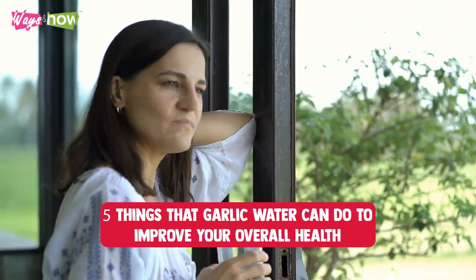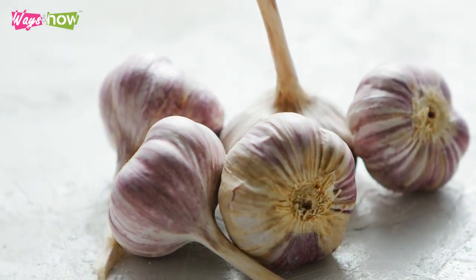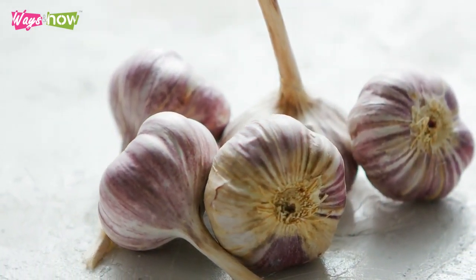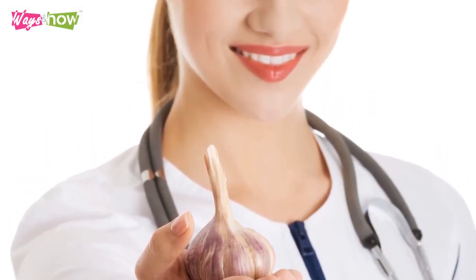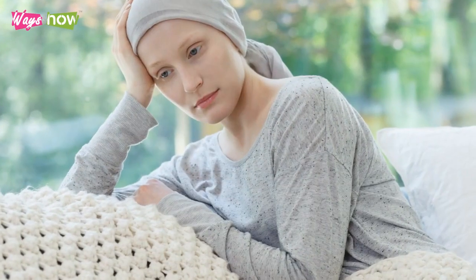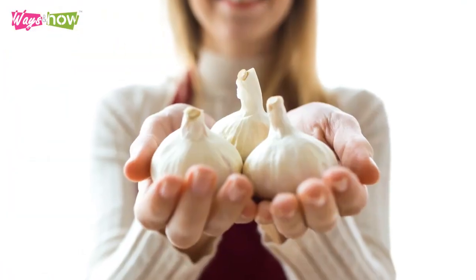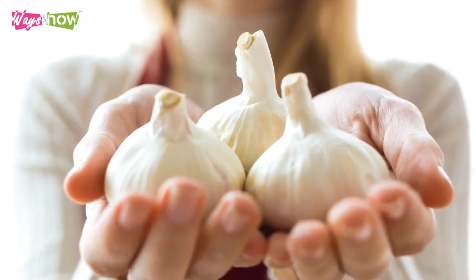For thousands of years, garlic has been used in traditional medicine because of its potent health effects. Even scientific studies have proven time and again that garlic is beneficial in treating and preventing several human illnesses. That includes heart disease, digestive issues, and even cancer. What's good is that you don't need to consume a whole lot of it to enjoy its benefits.